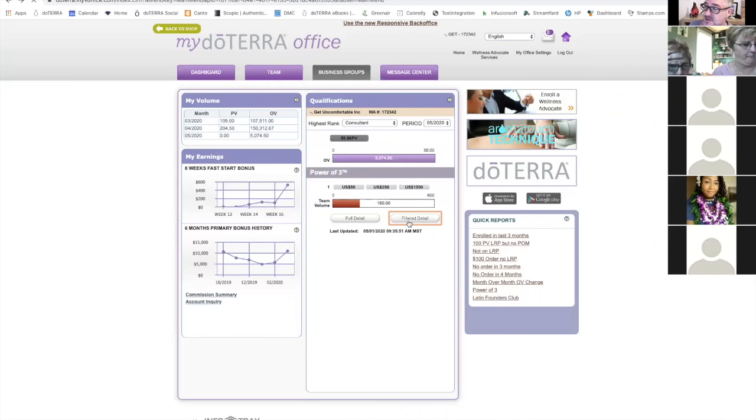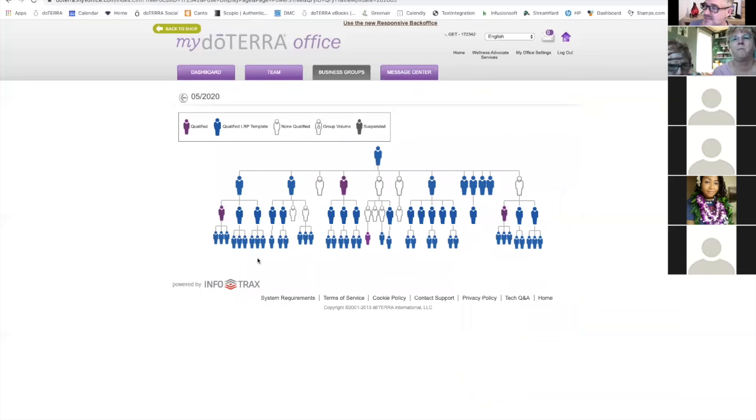So if I'm on this month looking at my power of 3, I can see where things are set up. This one's got 3, that one's got 3, that one's got 3. So if I look at this one right here, if you guys can see where I'm circling, this person, Shannon Scott, does not have an LRP template set up, which means she's gonna miss out on her $50 power of 3. So that's a call that I'm gonna make to say, hey, did you know you don't have an LRP template? Which means you're gonna miss out on your power of 3 bonus.